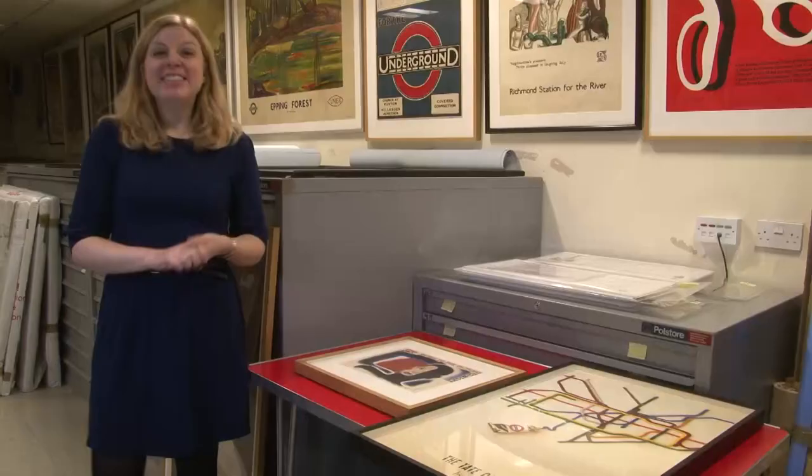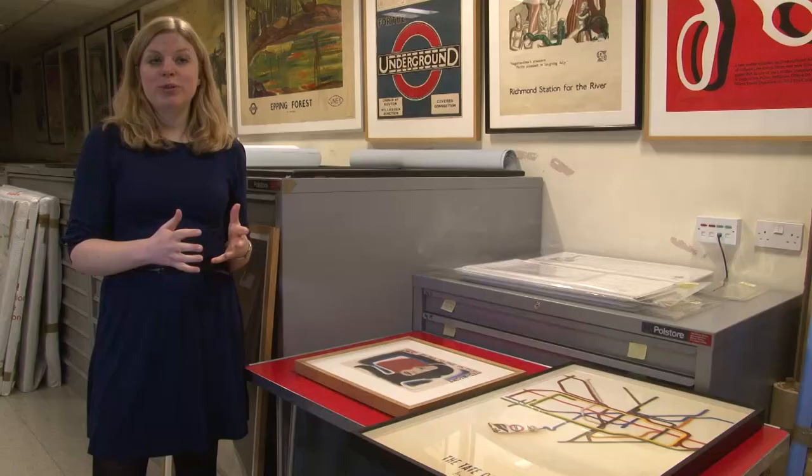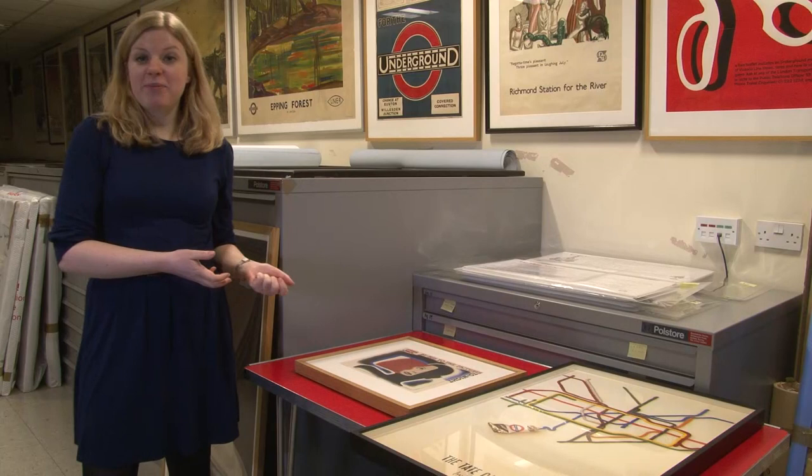So here on the table are two of my favourite posters. Over here on the left, this is a 1935 poster by Tom Eckersley and Eric Lombers. Eckersley and Lombers were students together and they were recommended to the underground by their tutor to create some posters. And this is one of the first ones that they did. This poster, the theme is by bus to the pictures tonight.